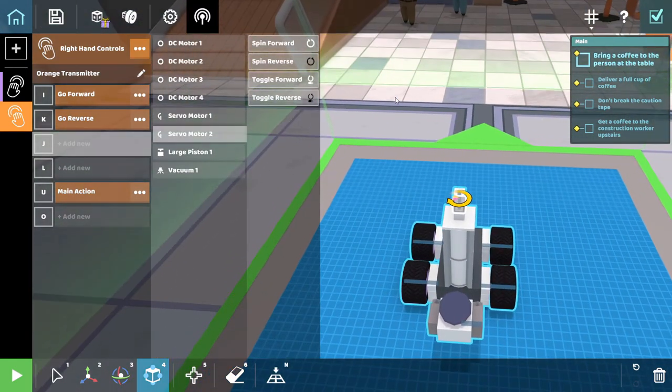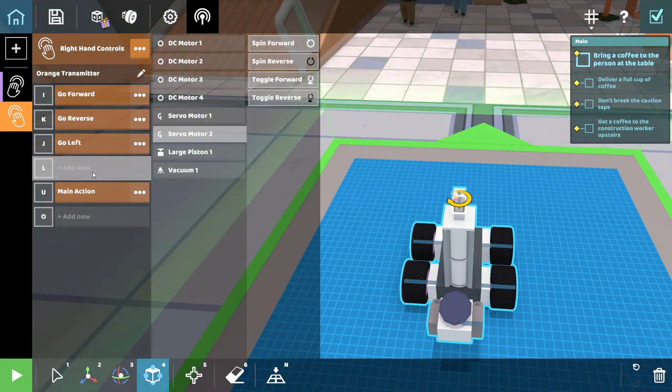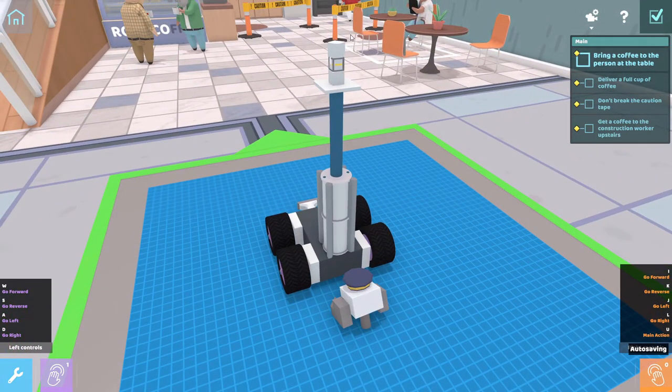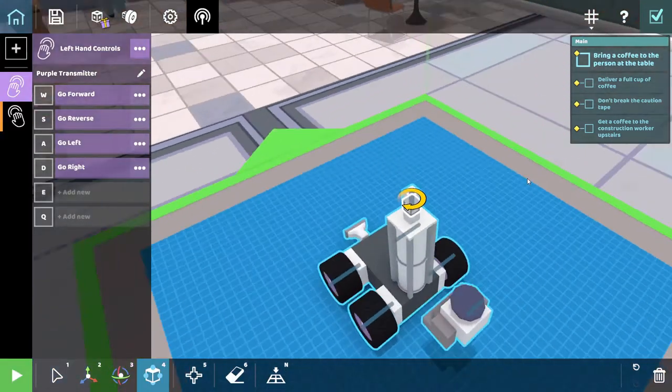Let me see. We're going to want going forward to be L, actually. We're going to have that be reversed, actually. There we go. And this is going to be go forward. There we go. Let's test that really quick. Yeah, that moves like we want. Unfortunately, this is starting going up, which is not what we want. But, you know, progress is being made.